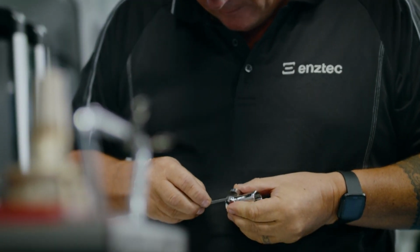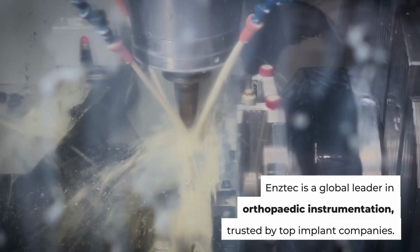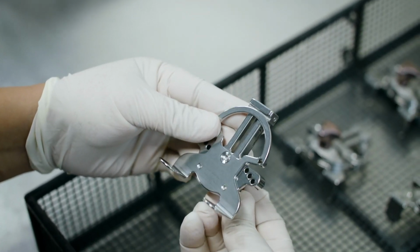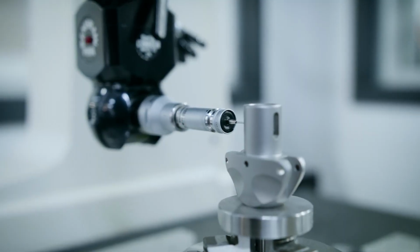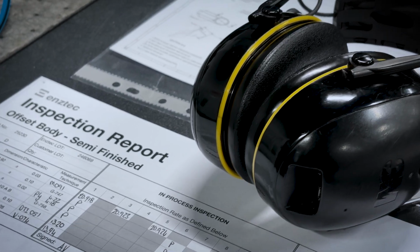Enztec, based in Christchurch, New Zealand, is a global leader in orthopaedic instrumentation trusted by top implant companies. For over 30 years, they have specialized in designing and manufacturing high-quality hip, knee, and spine instruments backed by exceptional customer support and on-time delivery.